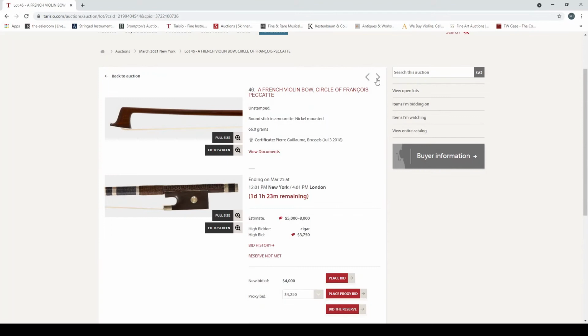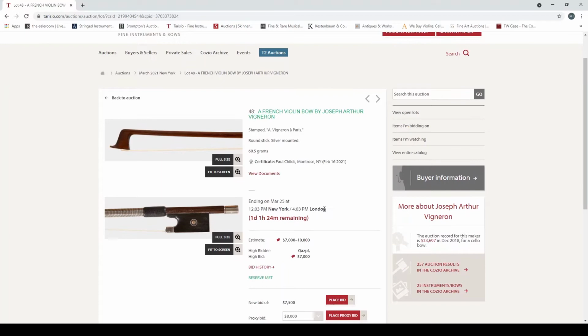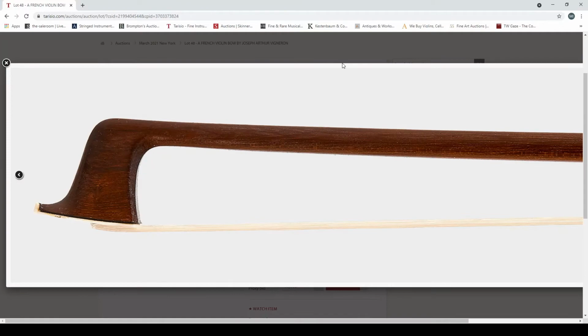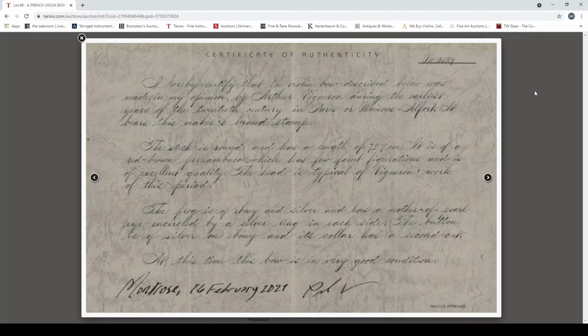A French violin bow by Victor Fatigue. Silver mounted, 64 grams. Paul Child's certificate on that one. French violin by Joseph Arthur Vigneron. Vigneron Paris. Silver mounted 60.5 grams. Paul Charles certificate there. Let's just have a quick look at the certificate because we haven't looked at many of the Paul Charles ones. That's a fancy looking thing.